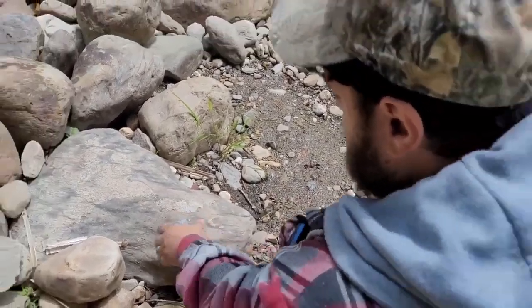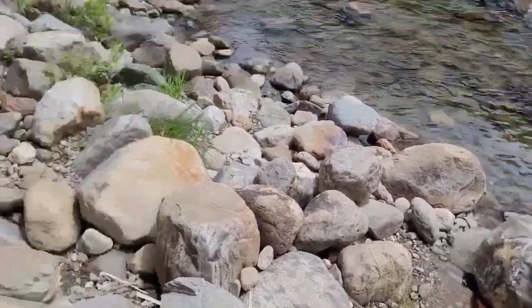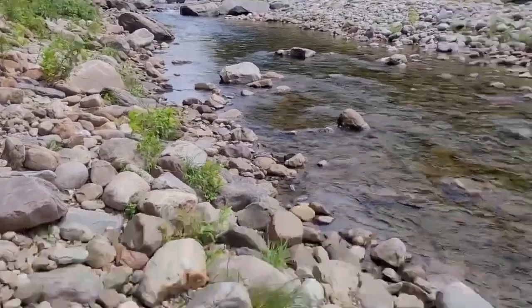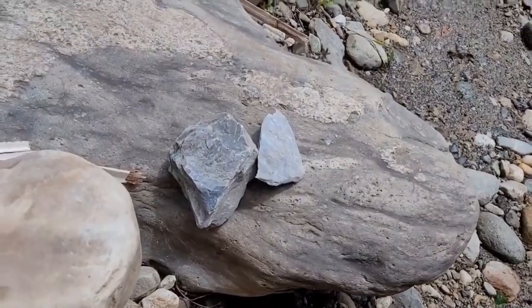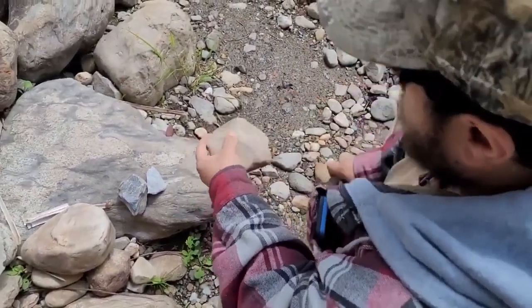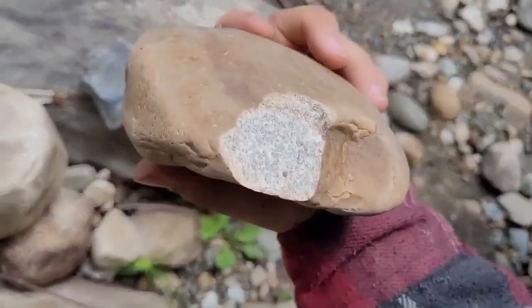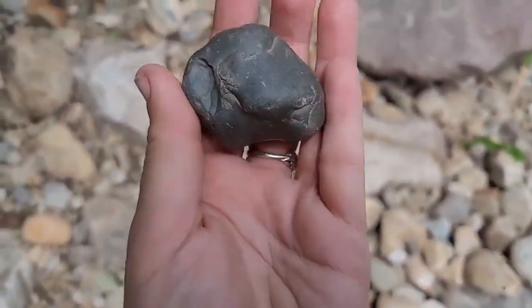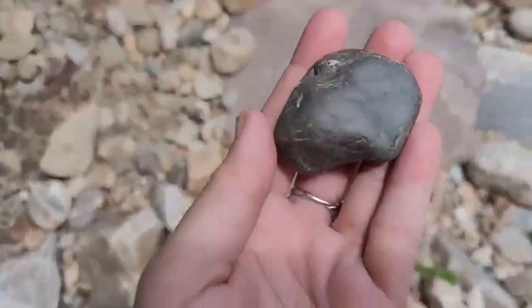Is it limestone? Limestone. Good limestone. Kind of like slate. But it's limestone. Rough quartzite. It's another small piece.